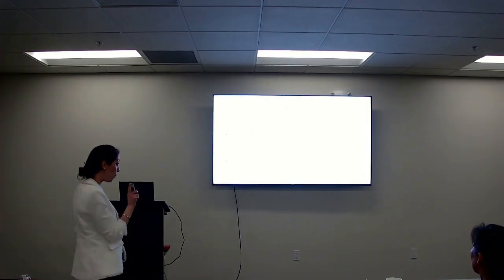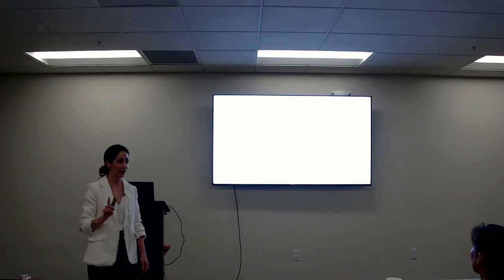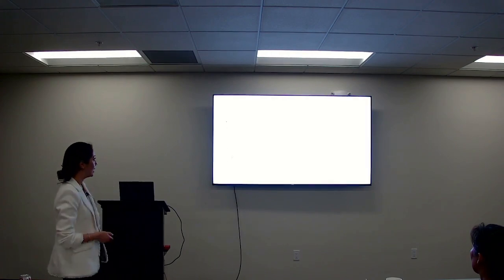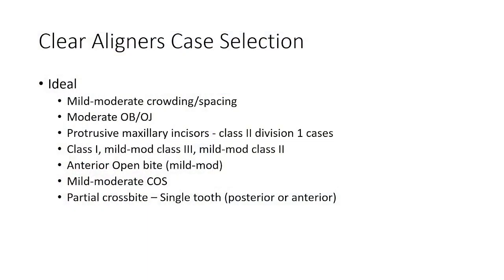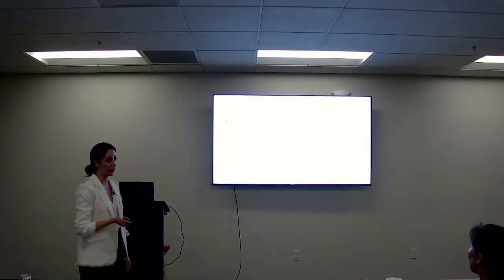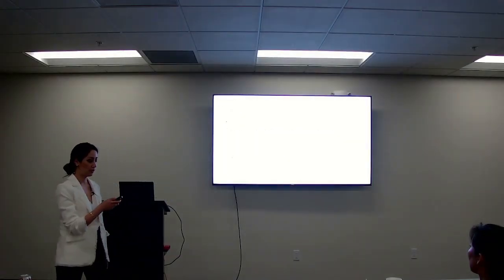This is important. Optimized attachments versus conventional attachments is important. Is this good for all you guys? Is this helpful, what I'm talking about? You all interested in learning different attachment types and everything? Yeah? I think so. I thought so. Okay. So my goal was really to share with you all, especially ones who do some Invisalign treatment, the nitty-gritty of ClinCheck.